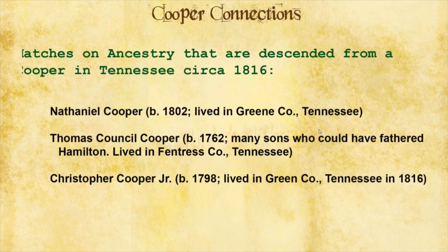So I went through the matches for both my uncle and my aunt on Ancestry, because that's where they both tested. And I looked through tree after tree after tree, and common ancestors, and just trying to find Coopers of these distant relatives. And I did find some repeats. So matches on Ancestry that are descended from a Cooper in Tennessee circa 1816. Because Hamilton was born in 1817, we're looking for someone who lived there probably around 1816 when he was conceived.